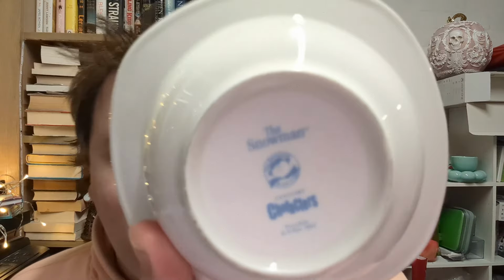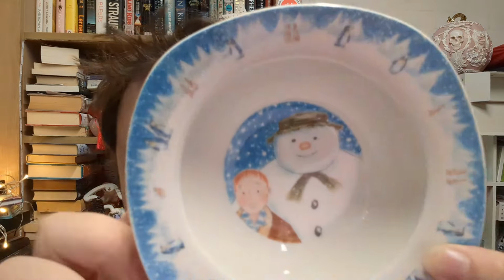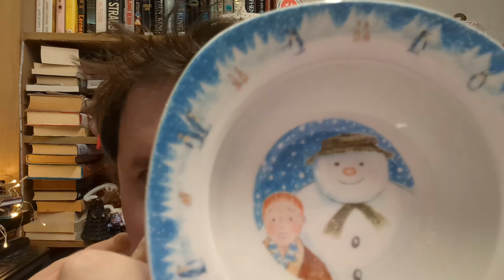Coalport characters, porcelain from 2002. So it's still vintage, but it's not really old, and it's still so well done. Look at that. Gorgeous. And it's a tiny little kid's bowl, essentially. I got this the other day for like £3.60. But they did do an array.